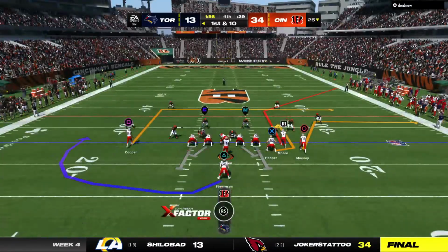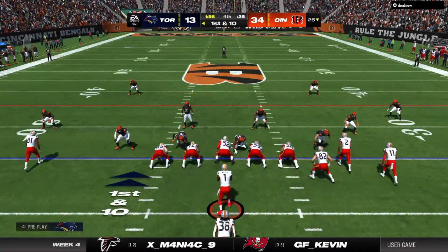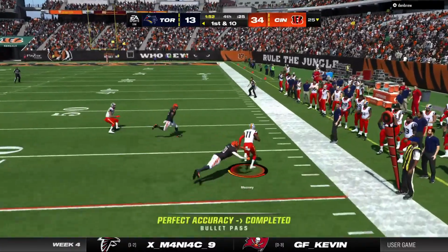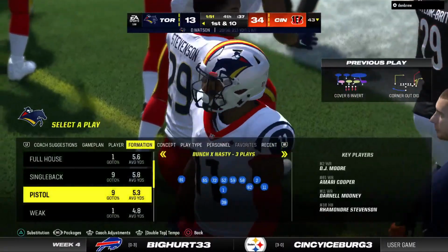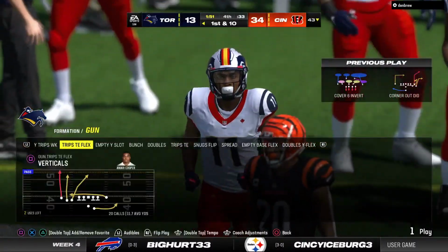The offense now at the line, ready for their next drive. And you see a lot of frustrated faces as they are inching closer to a fourth straight loss. Locates Mooney on the out route. And past the 40 before he's out of bounds. An excellent way to start the drive there, 18 yards.